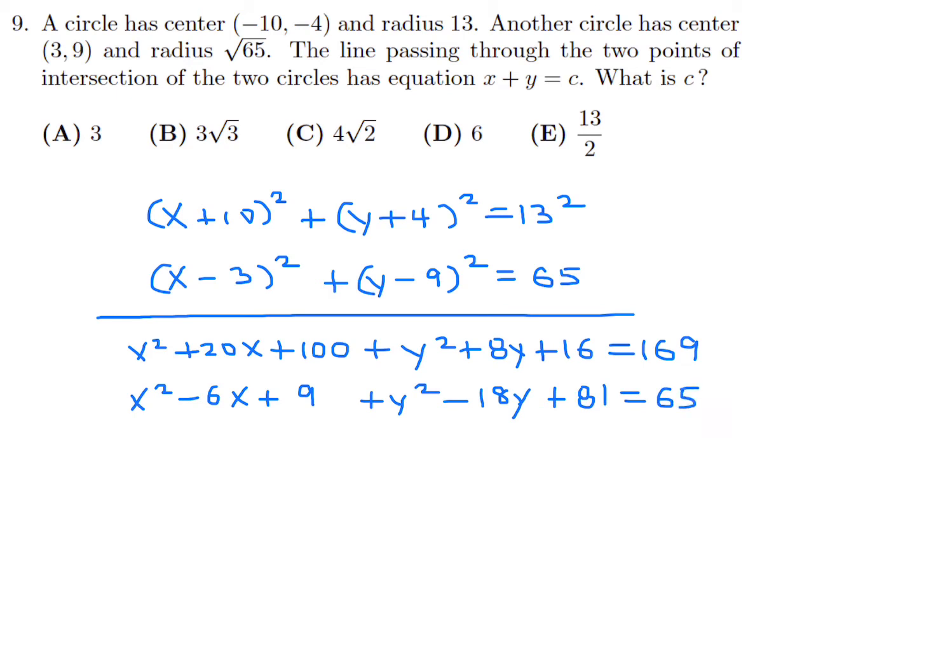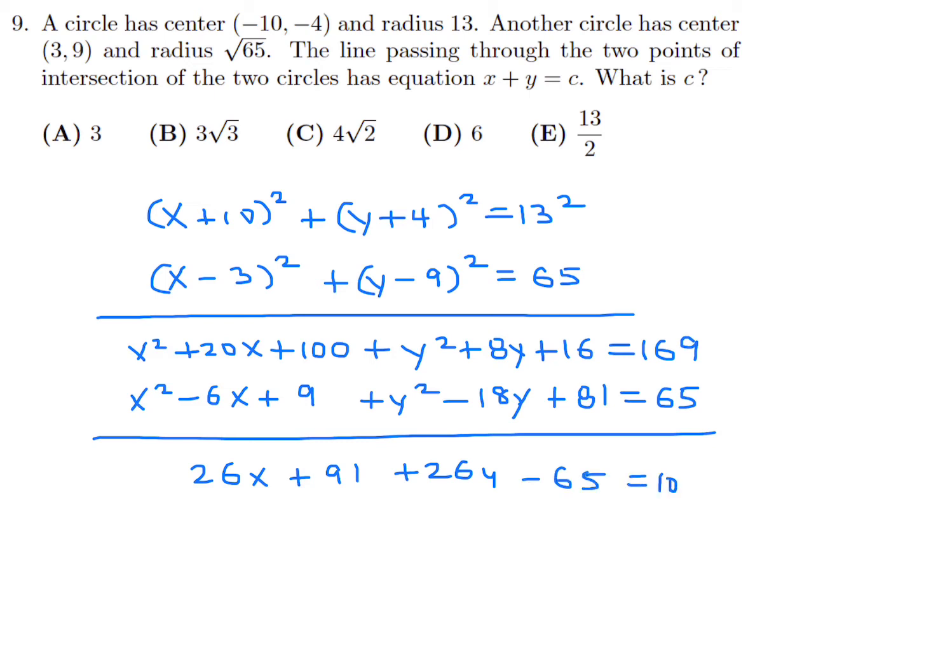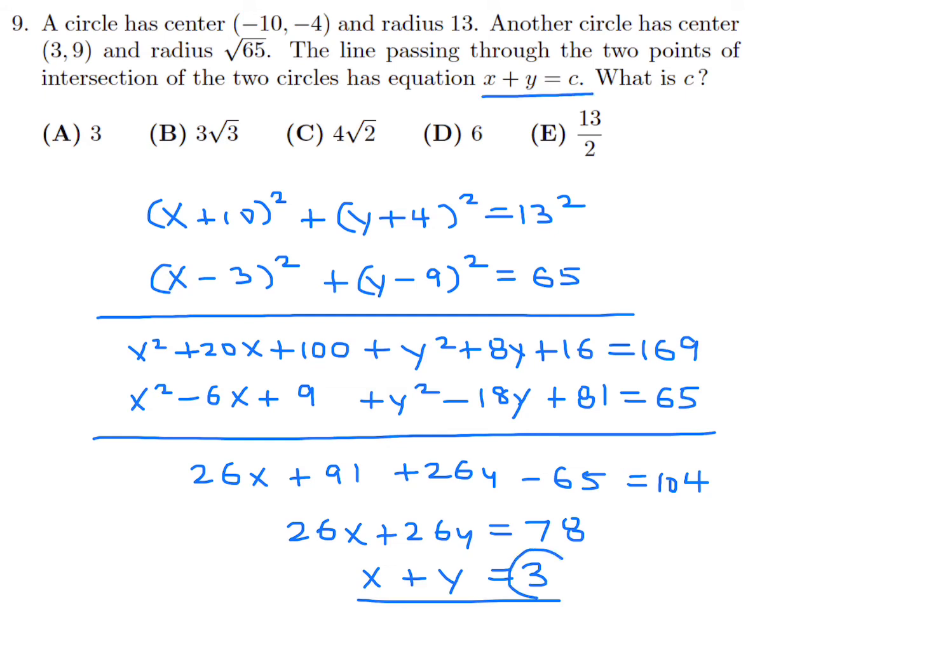Okay, so I guess I can combine these. I can subtract them. If I do, I get 26x plus 91 plus 26y, or minus, I should get, minus 65 and 104. So 26x plus 26y is equal to 78. Divide through by 26, and I get x plus y is equal to 3. And there you go. That represents that x plus y is c, and therefore c is 3. So number 9, the answer is A.